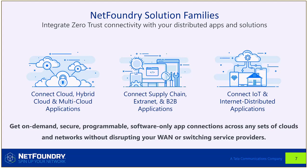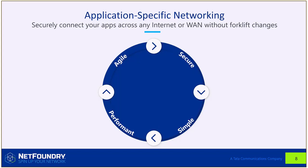And then with the growth in IoT, the diversity of devices being deployed out there, and the different methods in which you need to connect those devices, both to the makers of devices, the makers of services for those devices, and the data that is actually being driven from those, NetFoundry really focuses in that space as well.